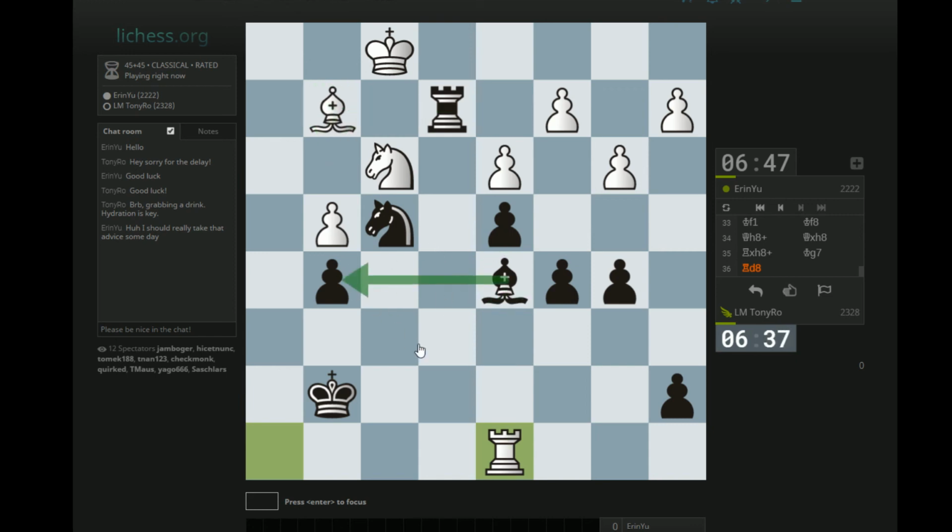Rook g3, rook takes g5 check. King h6. I have to go to h6 because king f6, rook f5 would be a disaster. King here, and then his only check is rook h5, and I take there. I guess he would take on g3 then. Son of a bee sting. Oh no, his king isn't there yet. Wait, hold. Okay, I'm mixing up.